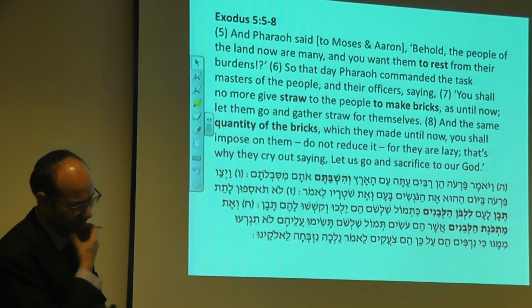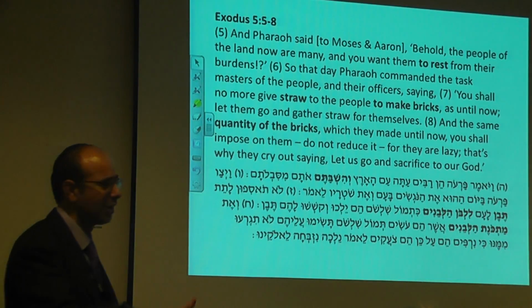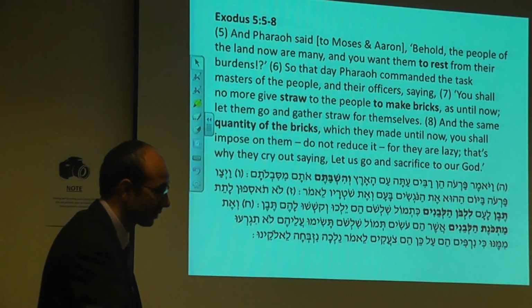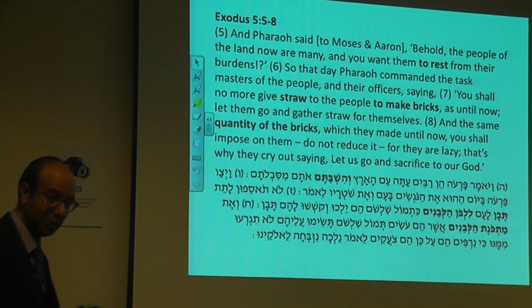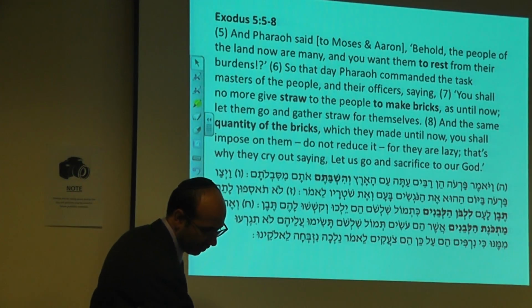When Moshe and Aaron went to visit Paro, Paro complained, "You've got time to visit me? I'm going to make it worse. You've got to have the same quota of bricks, but now you've got to collect the straw. Instead of us giving you the straw, you have to collect it yourselves." There's a story that talks about that issue of how much work they had to do, and they had no rest. Look at the beginning bit in the first pasuk.